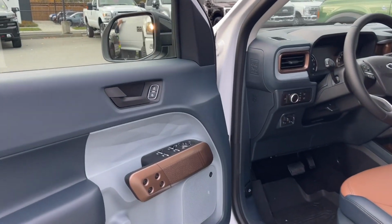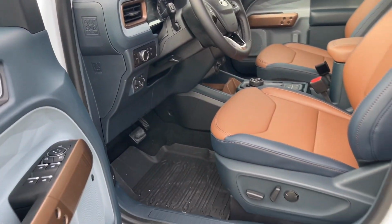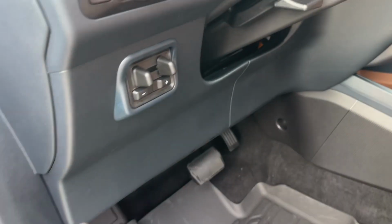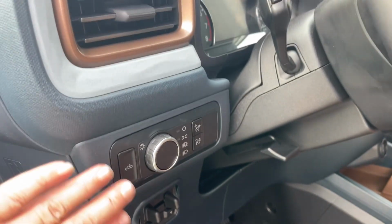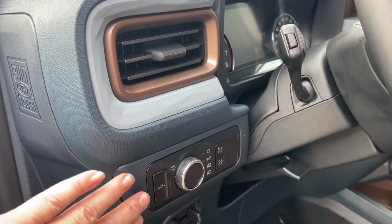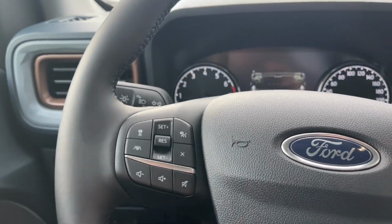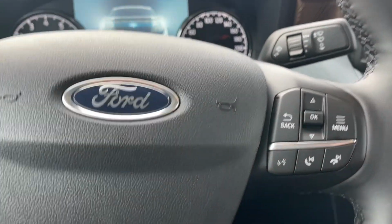Storage and speaker in the door, as well as power locks, windows, and mirrors. The driver's seat is powered with lumbar, all-weather mats with the Maverick badging. And then you have the integrated trailer brake controller, and you have the high mount light and lighting controls. As well, on the face of the steering wheel, we have our cruise control and lane keeping, and we also have our volume, menu, and hands-free dialing.